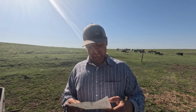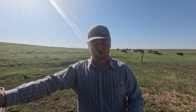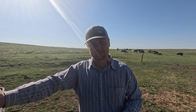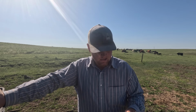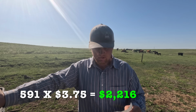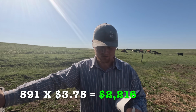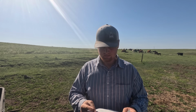So let's get into the real money makers, the steer calves. All right, guys, we had a big draft of Charolais steers. I was really happy with the way they cut these calves. They put a big draft, because a lot of the steers were about the same size. There was 18 Charolais steers. They weighed 591 and they brought $3.75 a pound, and the price is on the screen right now, because I don't know what it is because it doesn't show it.